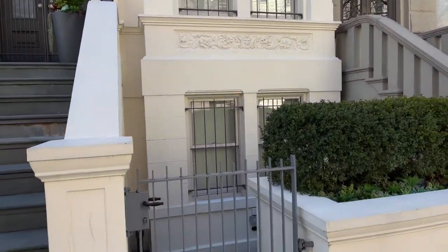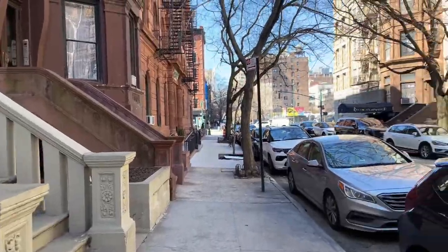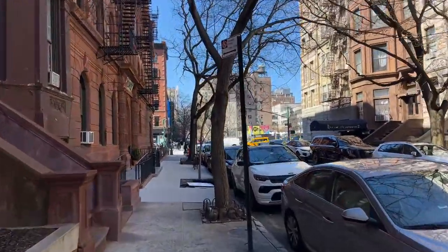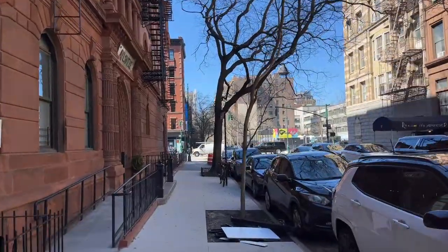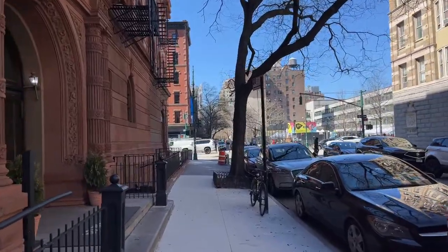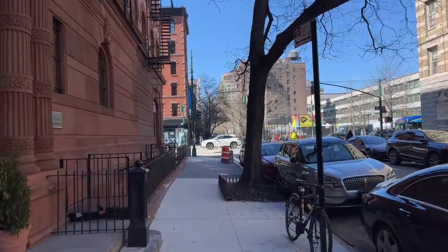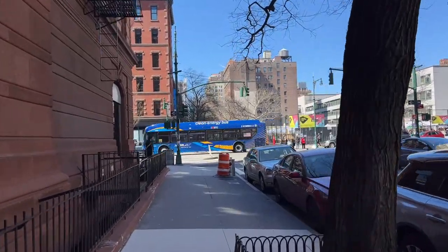This one I love, look at that. I don't know, I'd love to live in one of those, but I also like a view. I like looking out over Central Park in New York City, you know, just like the big skyscrapers.